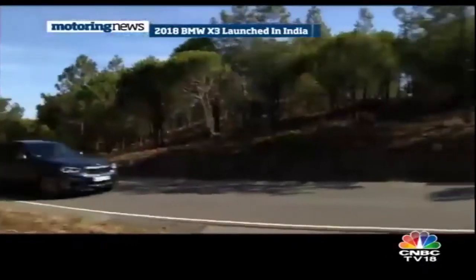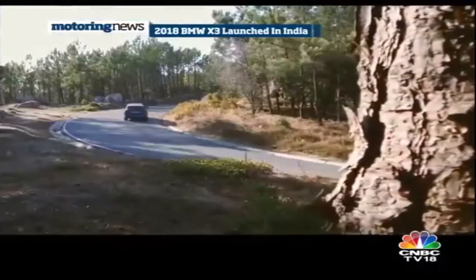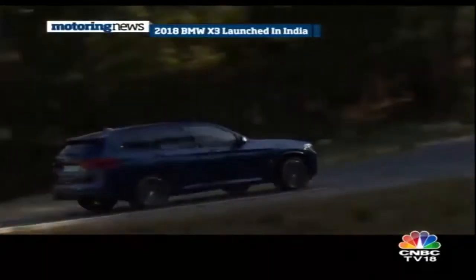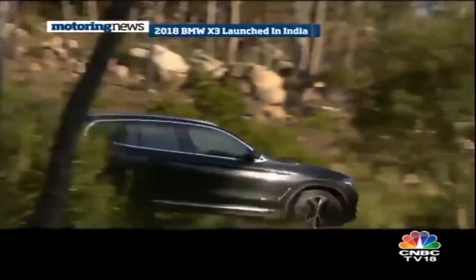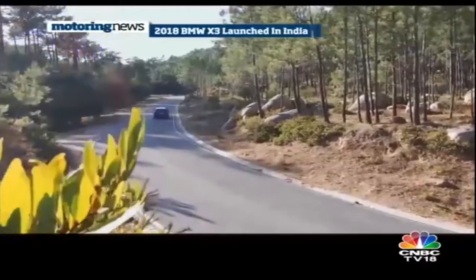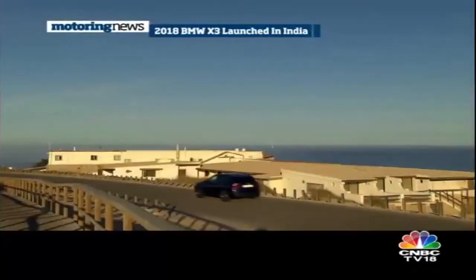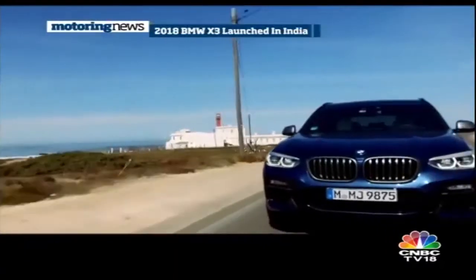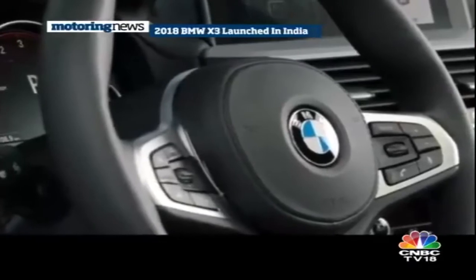The SUV is available with two diesel engine options, a 2-litre diesel engine in the new X-Drive 20D Avatar, which churns out 190 PS of power and 400 Nm of torque, while the more powerful 3-litre 6-cylinder diesel engine offers 265 PS of power and 620 Nm of torque. The additional power and torque figures help to propel the car from 0 to 100 km per hour in 8.0 and 5.8 seconds and record a top speed of 213 and 240 km per hour respectively.